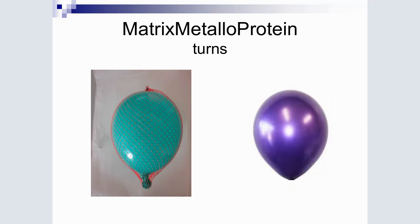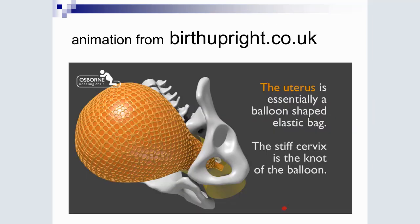Now, the next four slides, I think it's four, 27 to 32, it might be five, are from an animation that a friend of mine, Pete Bradley, made to illustrate the new model of labor. I do wish we'd been clever enough to put the baby inside the balloon and to have shown his movements. We need more work, but then we will.